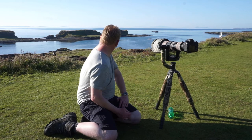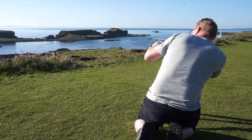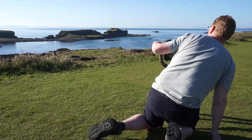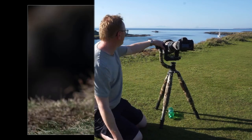But yeah, there's one preening behind us. Let's just take that picture and see what that's doing. There we go, a nice little preen. There we go, cool. So here's some more pictures of the puffins we've been taking today.